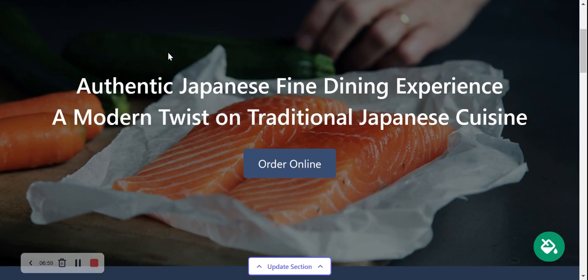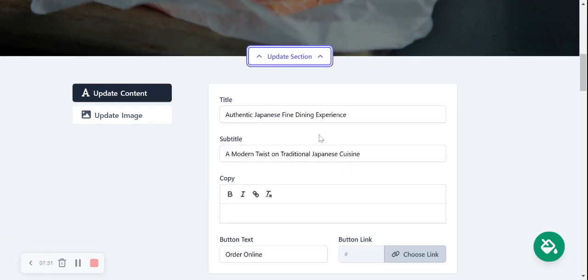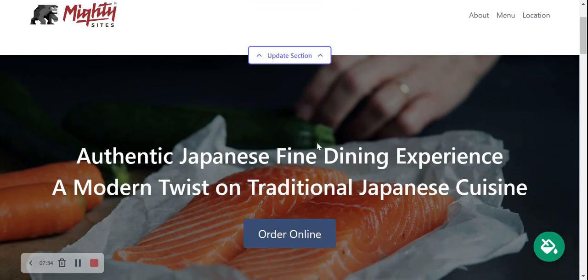That looks really awesome. Now, again, just a reminder, we've pre-selected all the images for you, all royalty free, free to use, no licensing required, no fees involved except the $9 a month for your Marty Sites website. We've pre-written all the content for you to try and make it as easy as possible for you to launch a one-page website. We wanted to do all the hard work for you. However, if this image just doesn't work for you and this text content, you can go ahead and click on update section over here, change it and just see what works for you.